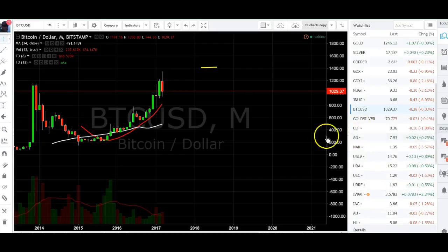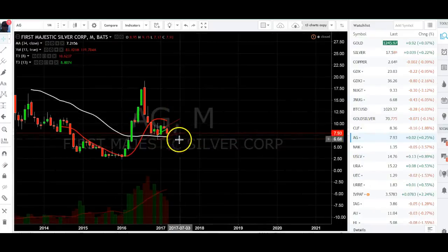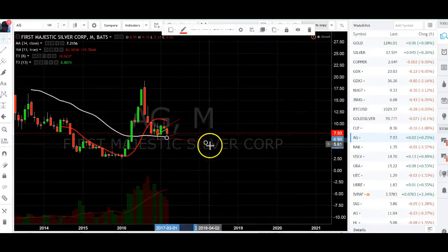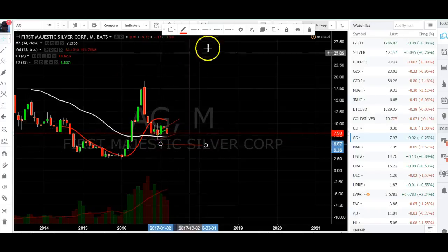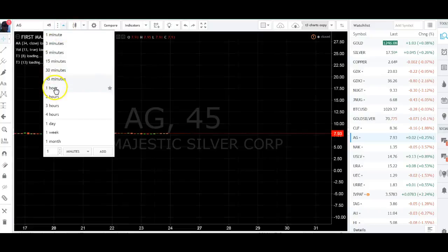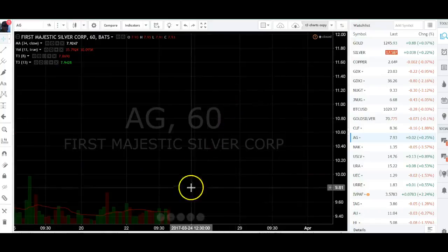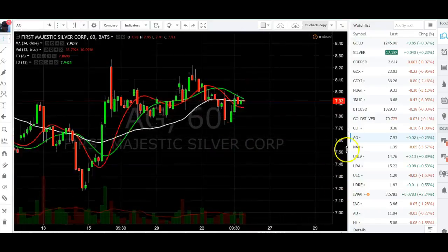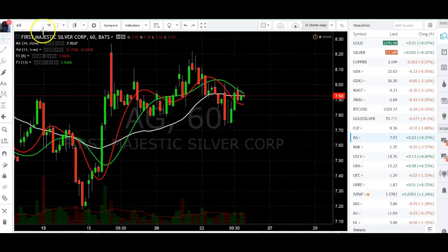Let's just look at AG real quick. Keep these kind of shorter. I'm trying to get these things quick and short and sweet. That's the monthly. Let's look at that hourly. I was thinking this thing is pumping some good volume. Looks like a bearish retracement back into resistance on the hourly.